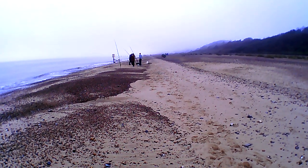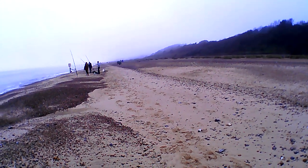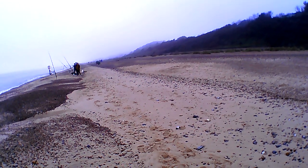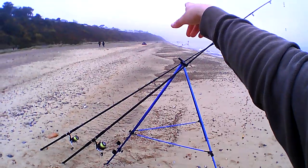Right, so here we are, Tramps Alley, Corton Beach. We've come down this slope again, and again, there's quite a few fishermen here. Not as many. Last time we came down there were 20 odd anglers, but there's five or six people fishing. So we've headed towards the left, down towards the Hopton bit a bit more.